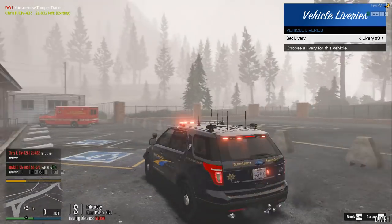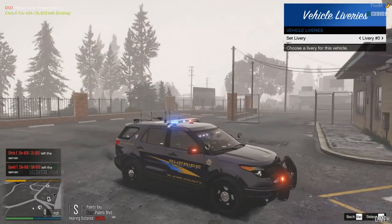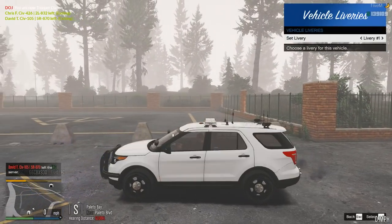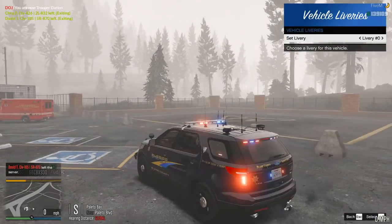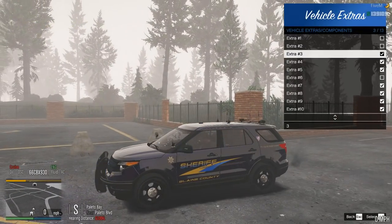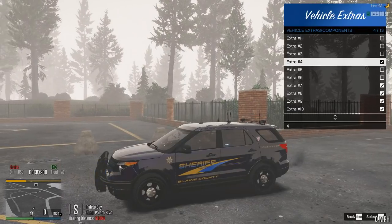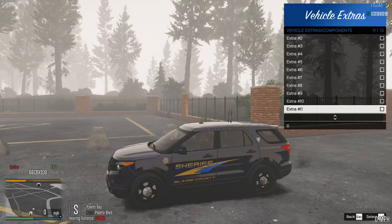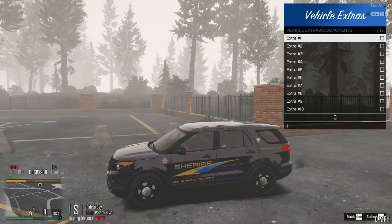Livery number 0 is gonna be the default Blaine County Sheriff's Department livery. Livery number 1 is the LSCS livery, and then number 2 is the unmarked, and then it goes back. So nothing different there. And I believe all the extras are in the same place, and if they are, I'll be able to name them all just by going through them.